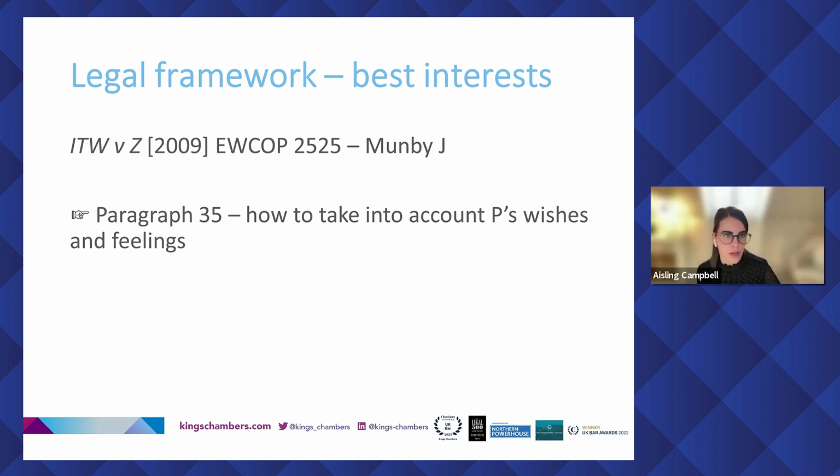The case law as well that Mr. Justice Poole refers to has a strong emphasis on what we should do with P's wishes and feelings, because as Sam has set out, that was really significant in this case of Re A. The ITW and Z case was a decision from Mr. Justice Munby, and there at paragraph 35, he effectively tells us how to take into account P's wishes and feelings in any decision making. The judgment contains guidance on it, including how to determine what weight should be attached to those wishes and feelings, and it's really useful to transfer into other cases.